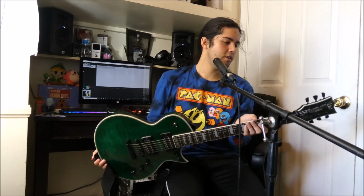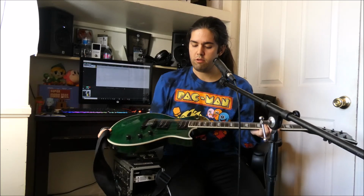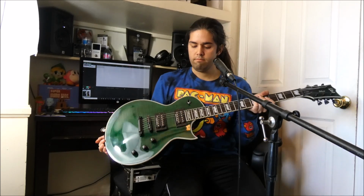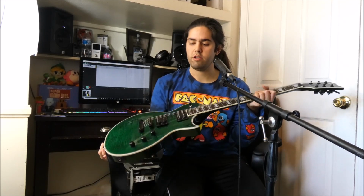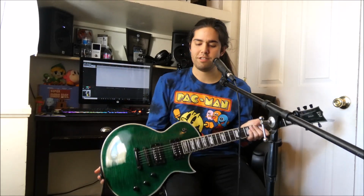And the locking tuners are okay, but this guitar is incredible, classy looking, very fast neck, very, very hot pickups. If you want something good for thrash, and maybe even modern styles of metal, definitely recommend this. It's really, really cool. And I enjoyed playing this guitar, and I still do. And yeah, I just need to play this thing more. It's fantastic.